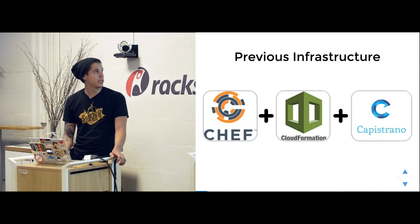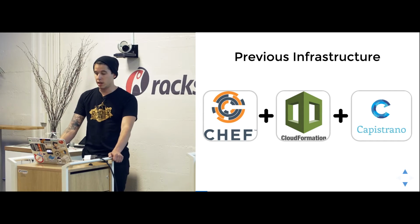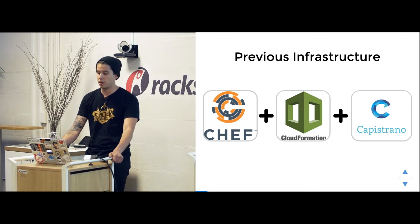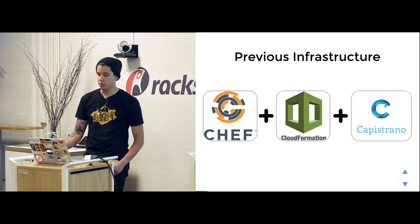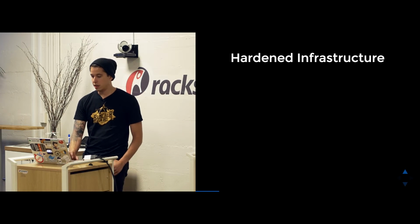So this is how our previous infrastructure looked. I'm sure it looks pretty familiar to most of you. It was mainly Chef to set up all of our configurations and app dependencies. We used CloudFormation to spin up any AWS resources we needed, whether it's Postgres, a Route 53 domain, or load balancers. And then we had Capistrano to orchestrate our deploys. This worked really well. It was hardened, and we had a lot of stacks on production.